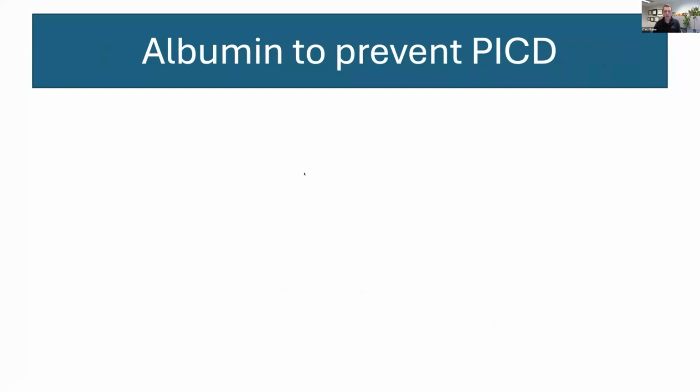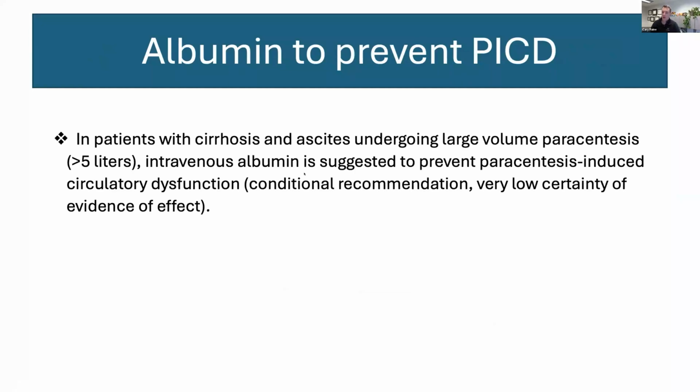So the first recommendation is for albumin to prevent paracentesis-induced circulatory dysfunction, sometimes also called post-paracentesis circulatory dysfunction, circulatory collapse after a large volume paracentesis. In patients with cirrhosis and ascites who are undergoing large volume paracentesis, defined here and elsewhere as greater than 5 liters, albumin is suggested to prevent paracentesis-induced circulatory dysfunction.